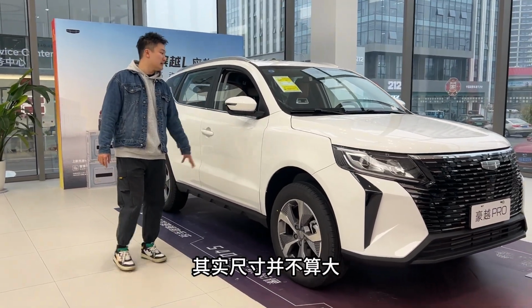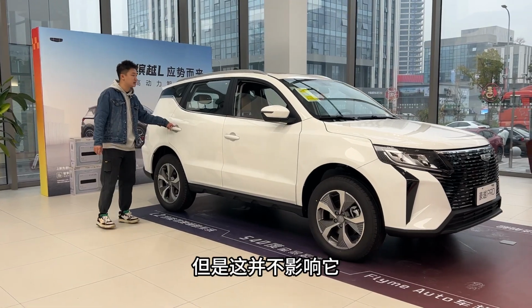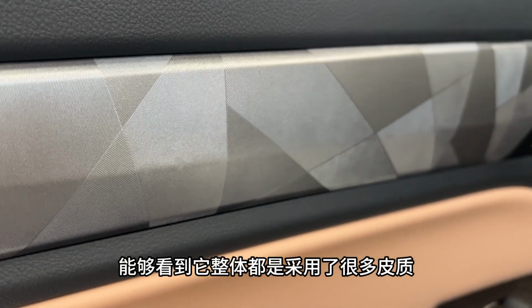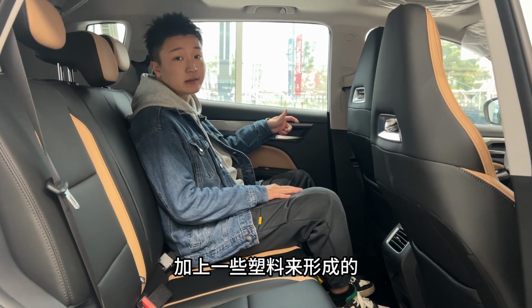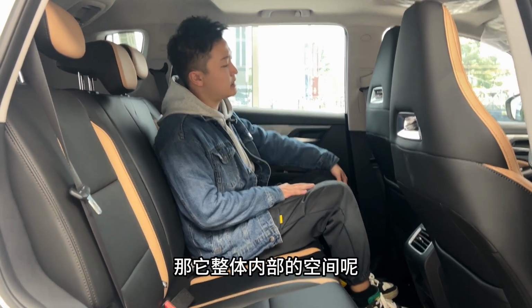As a compact SUV, the size is actually not large. A car of more than 4.5 meters, the long wheelbase reaches 2666 millimeters. But this does not affect its good performance in the second row space. When you come to the second row, you can see that it is made of a lot of leather and some plastic. After all, I think it's good that models at this price can use these materials.